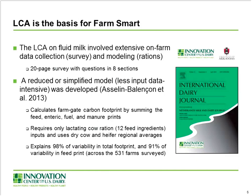So LCA is the basis of FarmSmart in the sense that we took the actual life cycle assessment that was done across a variety of different farms across the country, and we then had the research scientists produce a simplified model, which we refer to as the reduced or simplified model. You see a picture in this slide. That's the International Dairy Journal supplement that contains all the information, the 10 articles that talk about the actual LCA.